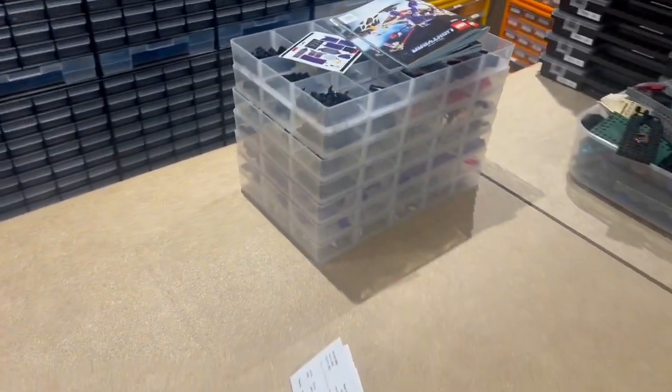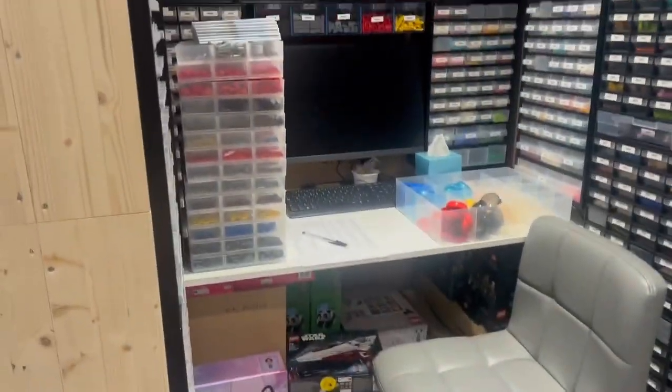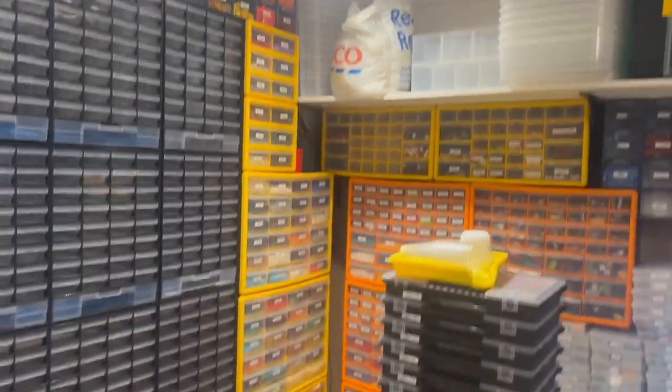Obviously, you saw me part Lightyear and Sonic out yesterday, so I think what I'm going to do this morning, unless I can very quickly think of something better to do, is part another set out using the trays up there that I don't like to use.